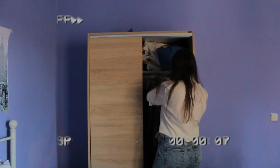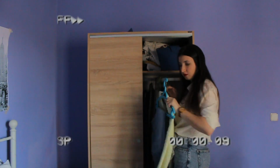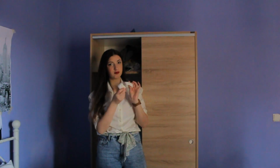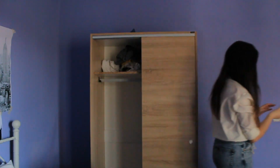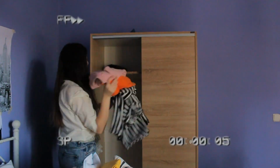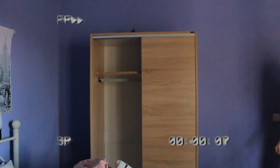First, I like to take everything out of my closet and lay them on my bed. This way I can have a clear vision of what needs to go and what needs to stay. This cotton that I had in my closet has some essential oil of lavender on it so that it protects my clothes from moths or other insects that like to eat the fabrics.